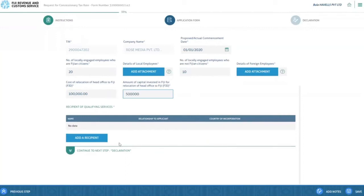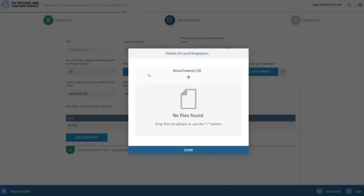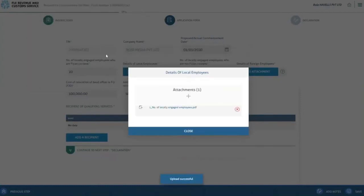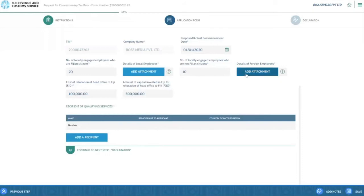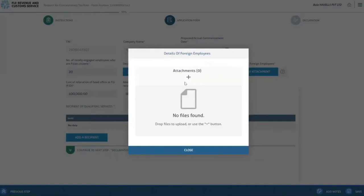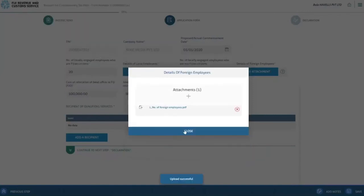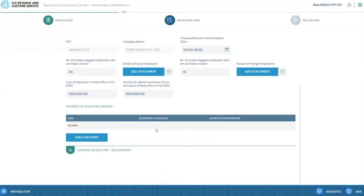After filling this field, there are attachments which are mandatory. Details of local employees, which we need to upload in the system for verification purposes while processing this application. Once this information is uploaded in the system, we can move on to uploading the other attachment, which is details of foreign employees. Once this attachment is successfully loaded, we move on to recipient of qualifying services.